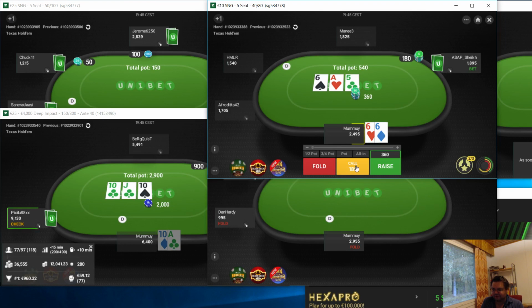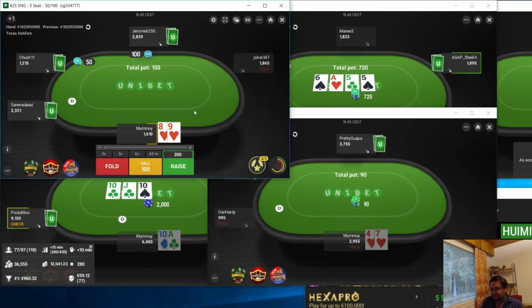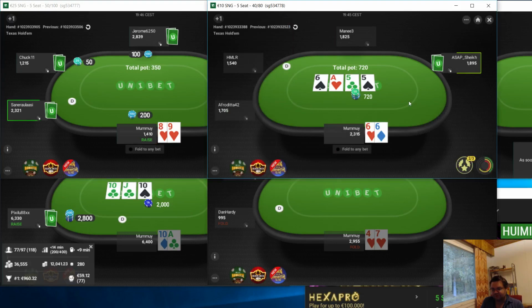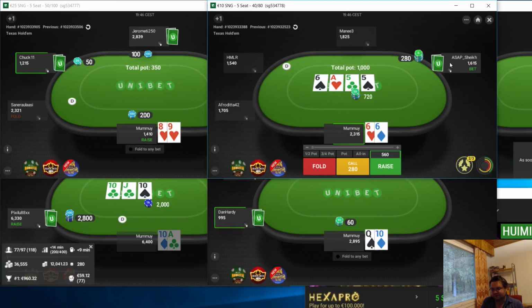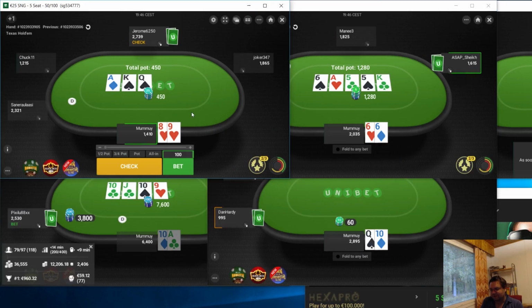It's a relatively dry flop, so we don't need to protect that much. By calling, we allow him to continue if he happens to have some airball type of stuff. If he has the ace and he's donk betting like that, he's probably happily continuing that.